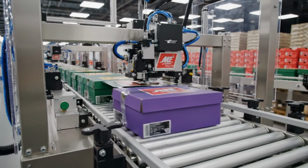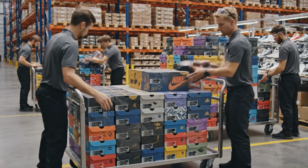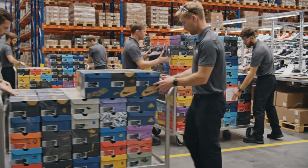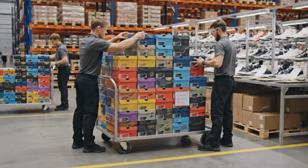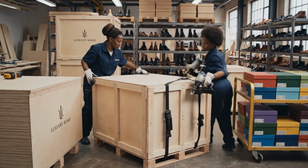No two are identical, because no two lives are. Subtle differences remain, invisible to the untrained eye, but essential to authenticity. This is craftsmanship that embraces individuality rather than erasing it.